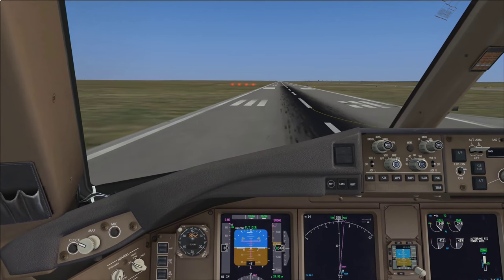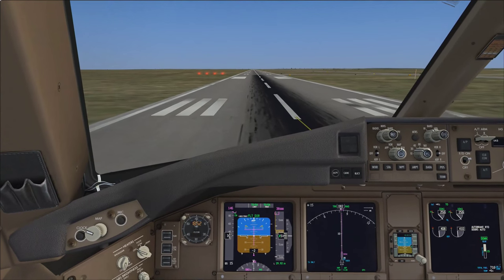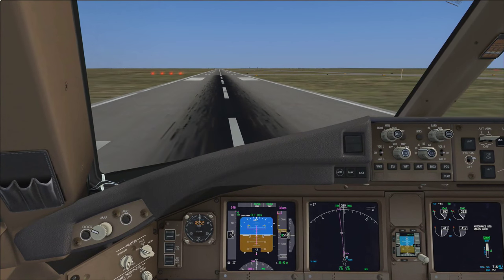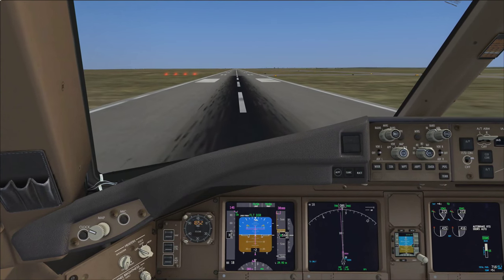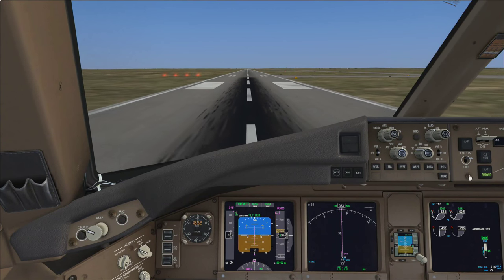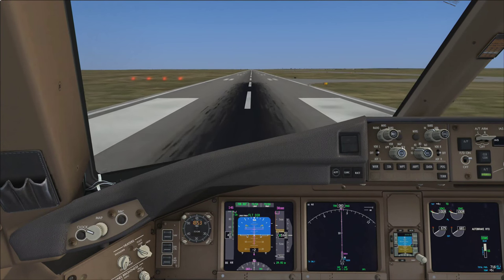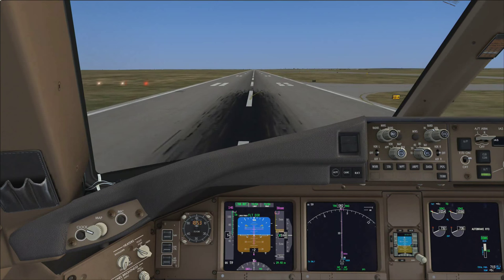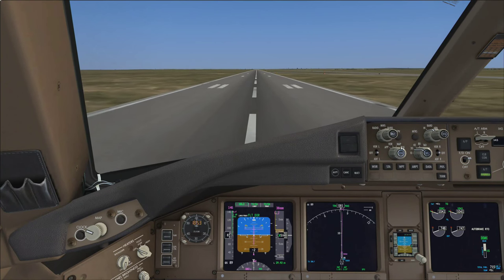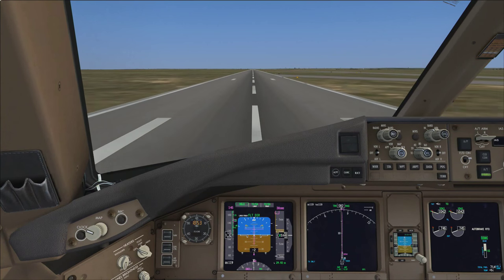On runway 08. Getting lined up here, and line this plane up. I went way too far. All right, here we go. TOGA. Should be up pretty quickly. We're light again. You know, this plane has so much power.